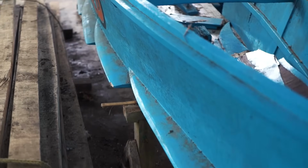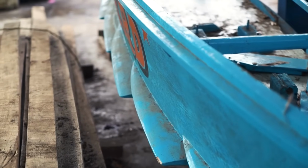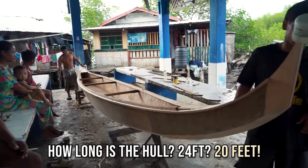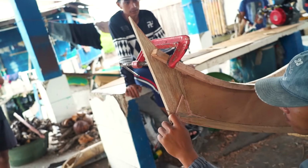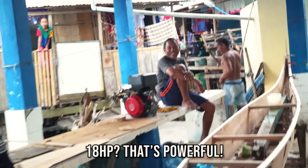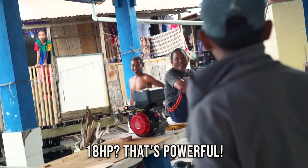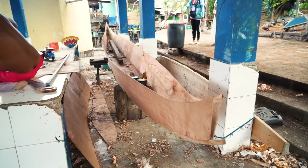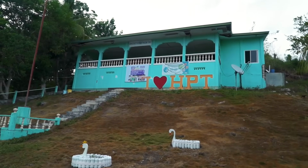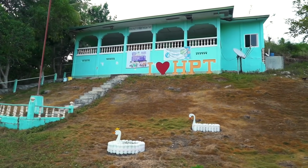The boat bases are designed this way so they can glide over water. What is that? 24? Oh, 20 feet. And it'll take them a month to complete it. 16 horsepower. 18. Ay, malakas. Where to? To the moon. The moon. That's the municipal hall with swans.